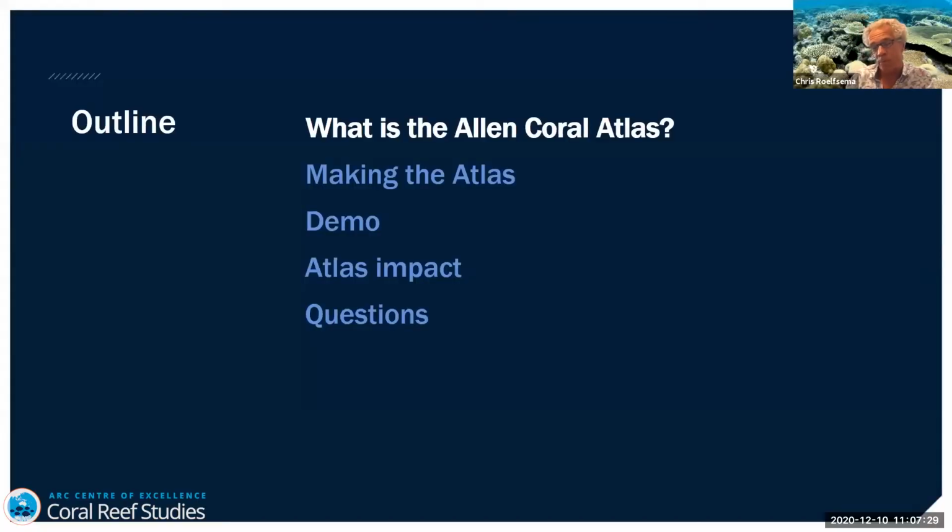So having given that introduction, partly by Zoe, who possibly gets online better for the second part of the talk, we will go through what the Allen Coral Atlas is and how we make the atlas. Zoe or I will do a demo, and then we'll give some ideas of the atlas impacts, and then it's time for questions.